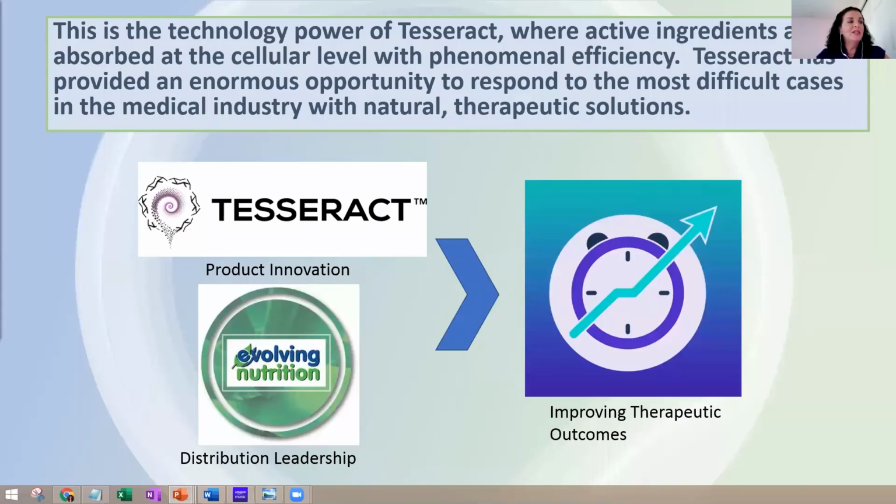So on the last slide, just highlighting that this is the technology power of Tesseract, where active ingredients are absorbed at the cellular level with phenomenal efficiency. Tesseract has provided an enormous opportunity to respond to the most difficult cases in the medical industry with natural therapeutic solutions.